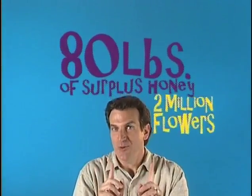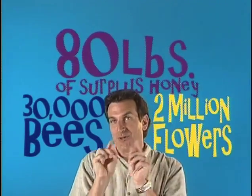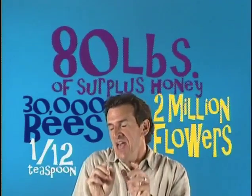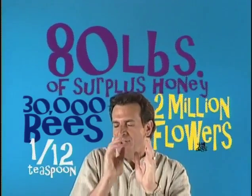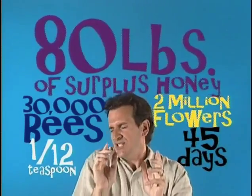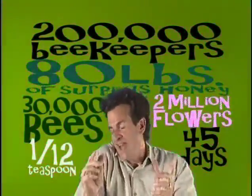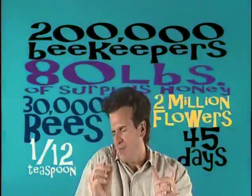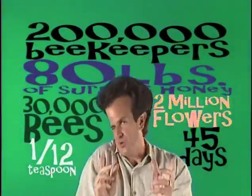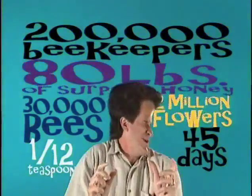So let's figure this out. If on average bees make 80 pounds of surplus honey, and it takes 2 million flowers to make just 1 pound of honey, and there's 30,000 bees per colony, each one making in their lifetime 1/12 of a teaspoon of honey, then okay, they live 45 days long, so you've got 30,000 bees making 1/12 of a teaspoon of honey in their lifetime, and there's 200,000 beekeepers, and I don't even have a teaspoon, and Houston, I have a problem. Okay, there's 80 pounds of surplus honey, and what was it? Brain hurting.